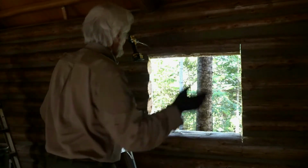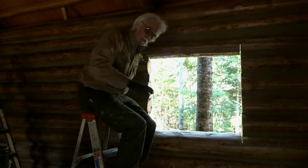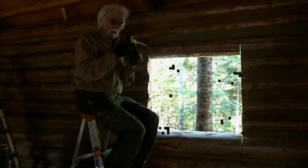I'm on window number 4, and I hope you can see me. I'm seeing if the camera will work just with the natural light from the 4 windows, which is a big deal to me.